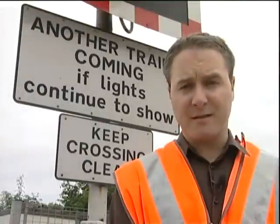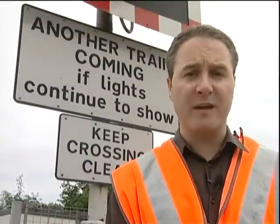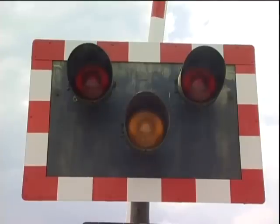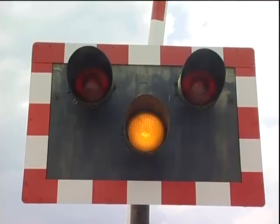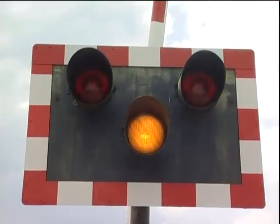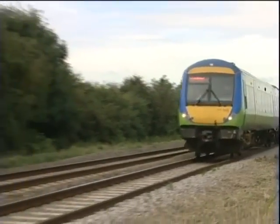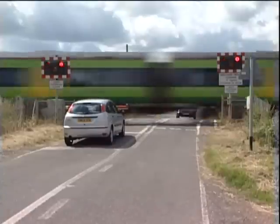On double lines, these crossings are designed not to reopen if another train is approaching from the opposite direction. Sounds complicated? It isn't really. Watch this. A train is approaching. Just over 30 seconds later, the train passes.